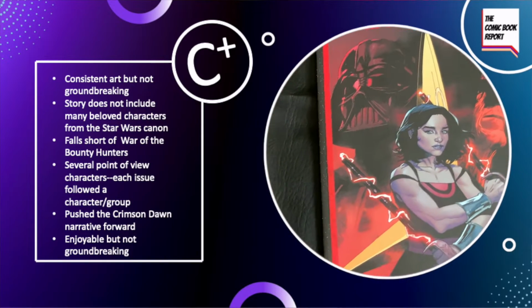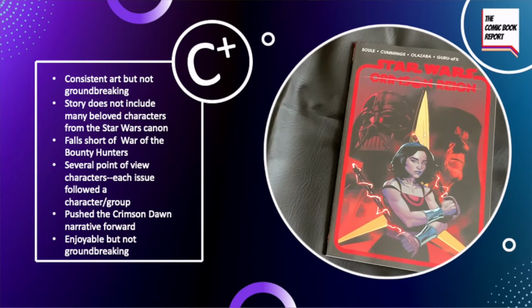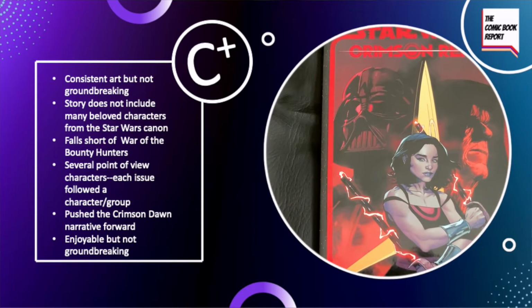We did get a bit more character development in the character of Kira, but we didn't dive deep. Instead, we were introduced to a cast of other side characters within Crimson Dawn. And while these episodic adventures were fun, this wasn't a must-read.